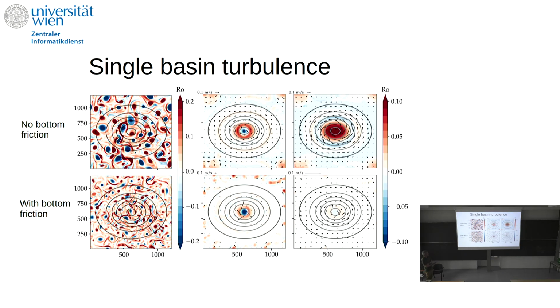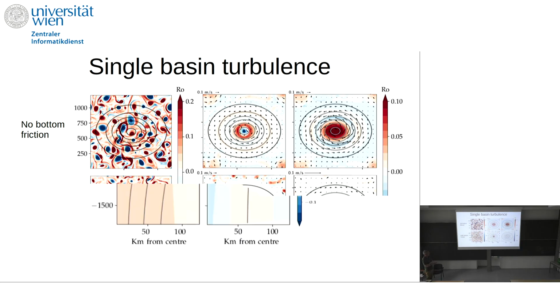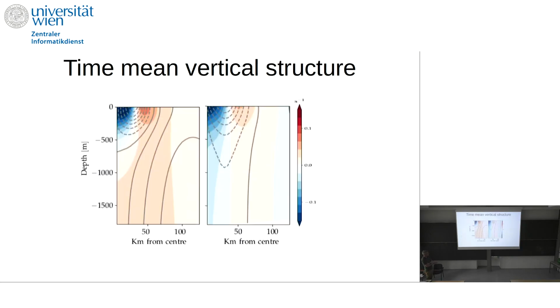But when you let this go in time, you end up over here. So you have a bottom-intensified cyclonic flow, and then you have that anticyclonic circulation in the middle. This is what happens with bottom friction, and I think this is one important point here too, that there are two components of the flow, the deep flow and the surface flow. Of course, the deep flow is the one that's susceptible to bottom drag. So if you have bottom drag here, that's going to kill that cyclonic flow, but it leaves the surface vortex behind.